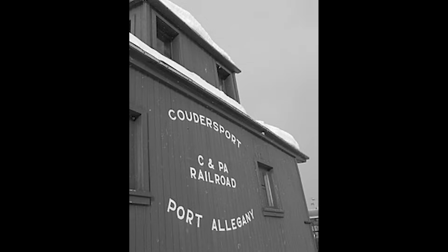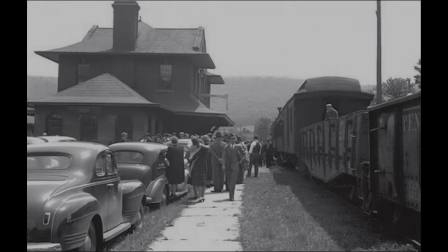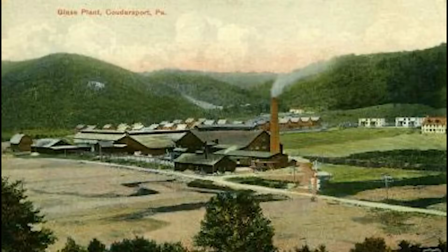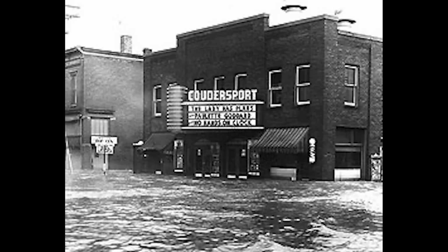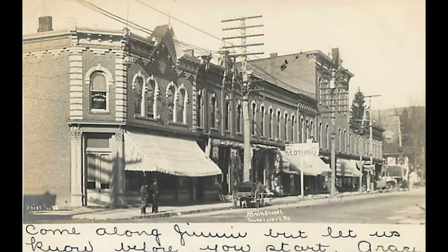As far as railroads, the Coudersport and Port Allegheny Railroad, which played a significant role in the town's growth, began construction on a new station in 1899 and opened in 1900. The station was listed on the National Register of Historic Places in 1976 and now serves as a police station and borough government office. As with most relatively remote American towns primarily reliant on resource extraction, Coudersport did experience a period of decline, but also, more encouragingly, preservation. Namely, as the lumber industry declined, Coudersport's population and economy also declined, but many historic structures were, fortunately, preserved.